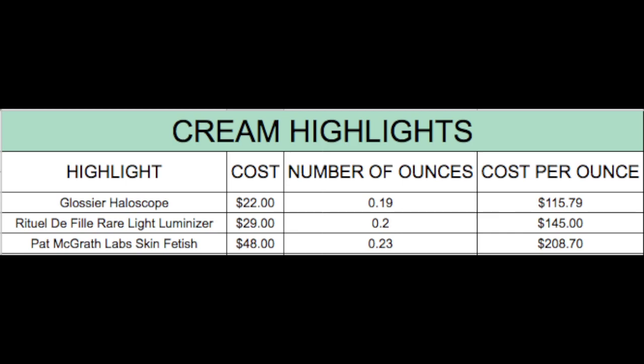I also have the Ritual Diffie Rare Light Luminizer. I'm just putting it in a cream highlights category because I apply them all the same and they all do the same thing. So cream highlight is the name of this category on my Google Docs. That one you get 0.2 ounces, it's $145. And of course, my favorite one that I have, that is Pat McGrath Labs Skin Fetish. That one's $48, you get 0.23 ounces, which makes it a cool $208.70 per ounce. Yoinks! Yeah, but I feel like these are all going to last me forever, so now we're going to talk about Cloud Paint.